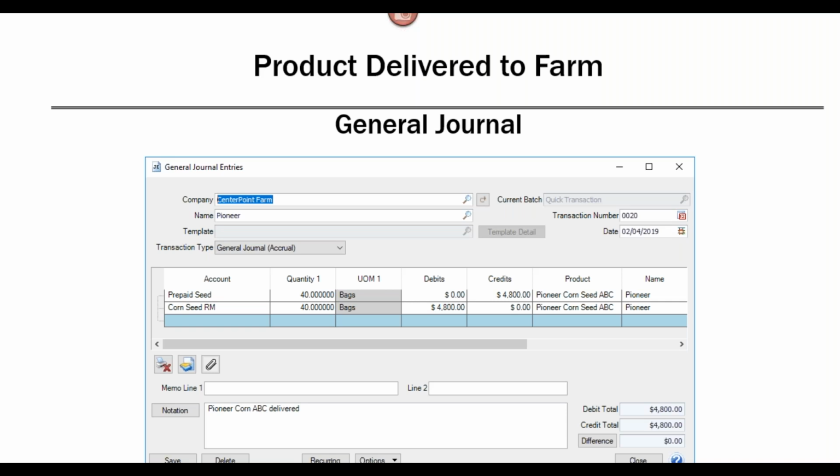So when the delivery comes, we're going to do a general journal to take it out of prepaid seed and move it to corn seed raw material. And again, we've assigned the product. And there are going to be individual videos to show you how to do these steps and how to get your product columns added. We're just going to do a little overview of how this process runs.